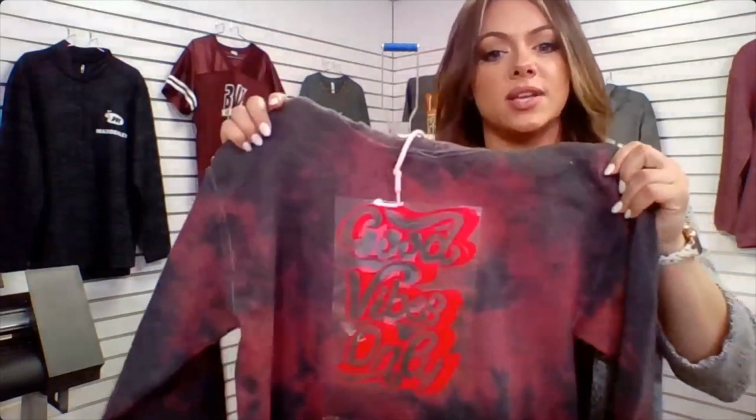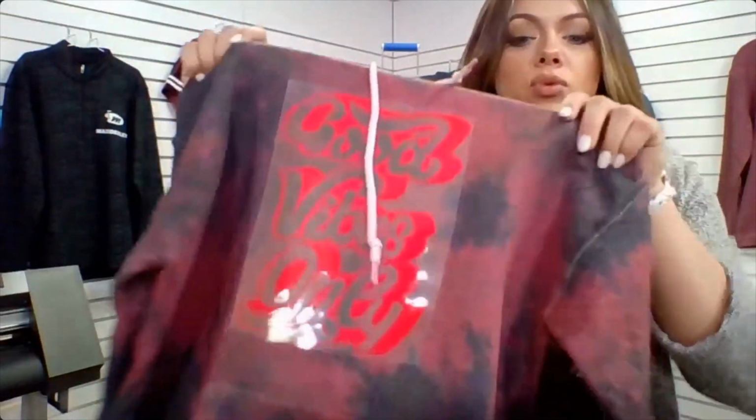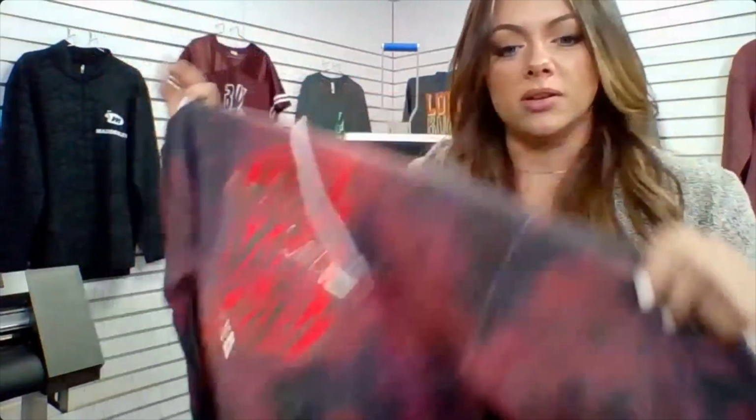Noticing in retail, whenever I see tie-dyed looks like this, they're usually picking a color from that tie-dye and doing the print in that, or they're just going with a basic white and black. I think a white on this would really pop off the garment as well and kind of match those strings. But I really like the red as well. I think it has a very grungy look and pairs nicely with the grungy tie-dye.